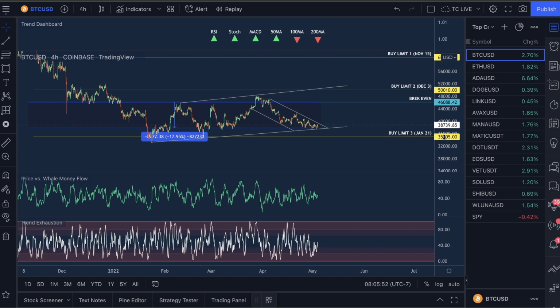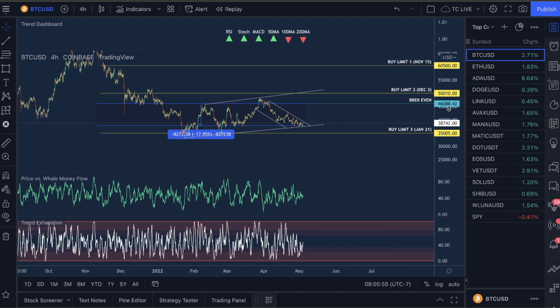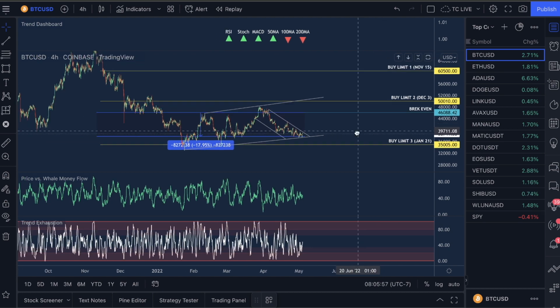Could we head down further in the market? It's always a possibility, but I'm seeing far more signs showing us that we're about to head up here than moving back down.